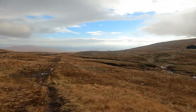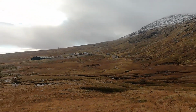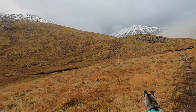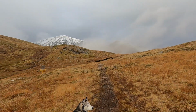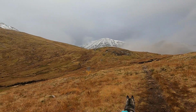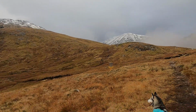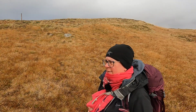So you just continue on past the ski centre. You see over there, it's quite a substantial setup. Never been up this far before. And you're basically walking through a disc golf course. So you can see that, a disc golf hole. We keep going. So we're going to be going right up that. You ready? No.